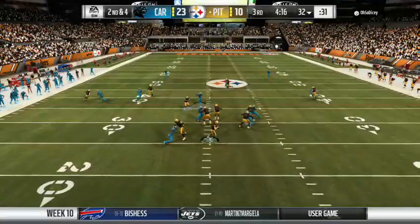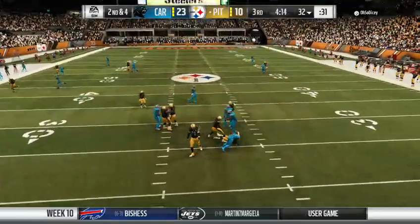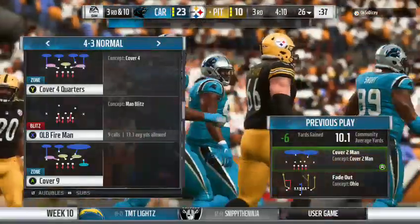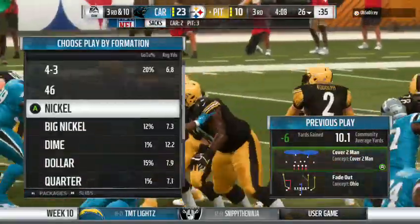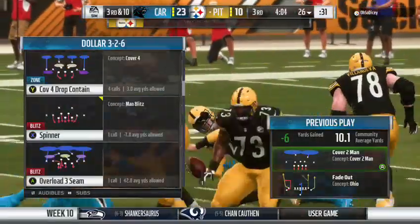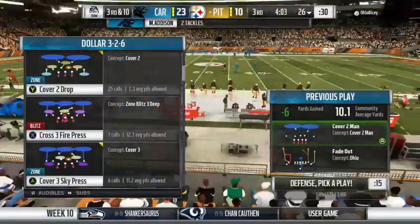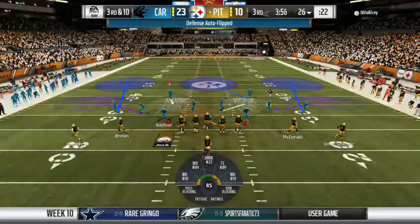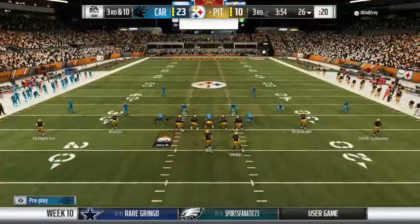On second down, here's Rudolph. Pressure comes in. He's brought down. It's a Panther sack. Mario Addison in there to get him for sack number 9 now on the year. And the Steelers on 3rd down. They've only converted once in 4 tries. This is 3rd and 10.